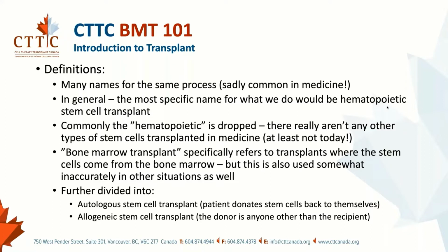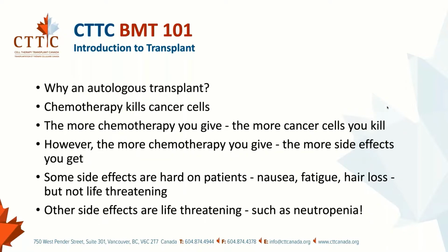We can further divide it into two types of transplant that we commonly do: autologous stem cell transplant, which is where we take stem cells directly from the donor and give them back to themselves. So your patients donate stem cells back to themselves, or an allogeneic transplant where the donor is really anybody else other than the recipient. It's not entirely obvious as to why you would want to do an autologous transplant. What's the benefit of taking stem cells out only to give them back again later?